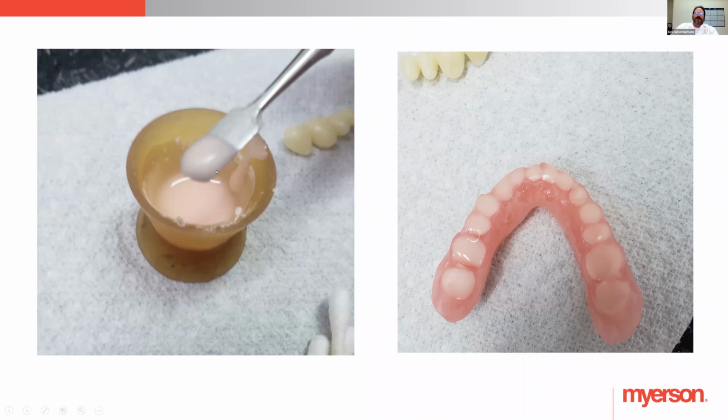But I'll mix it up while it's still pretty liquidy, because you have sockets. I'll kind of just fill those sockets up. It's not really going to run anywhere. They're all their own little dishes to hold the acrylic. And then I'll test this bowl and wait for it to get to that toothpaste consistency, so that once I put the teeth down there, it's going to be less likely to want to run everywhere.